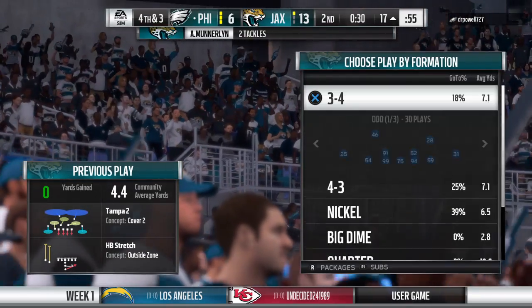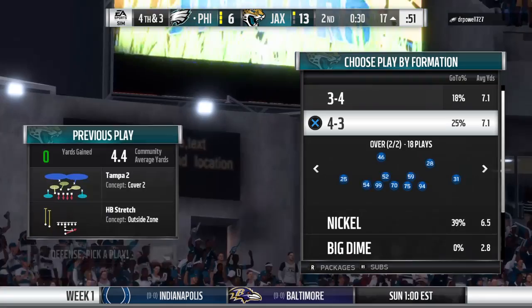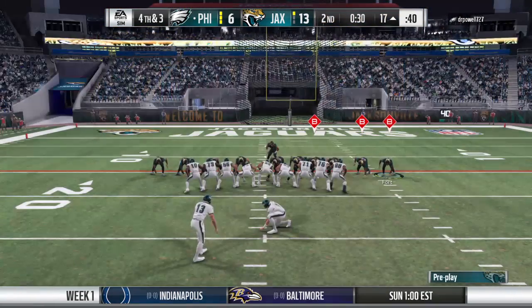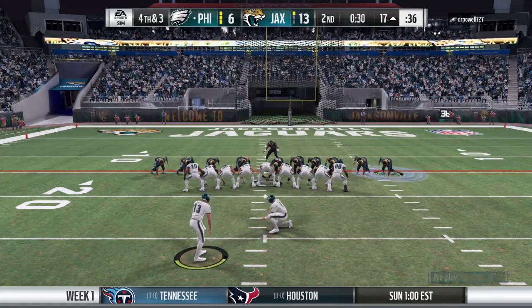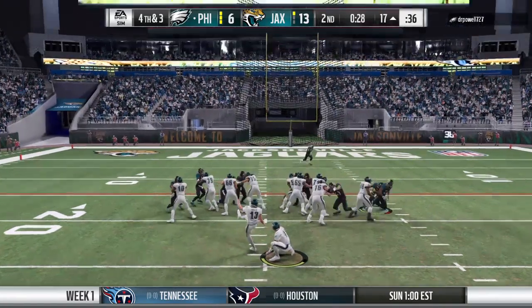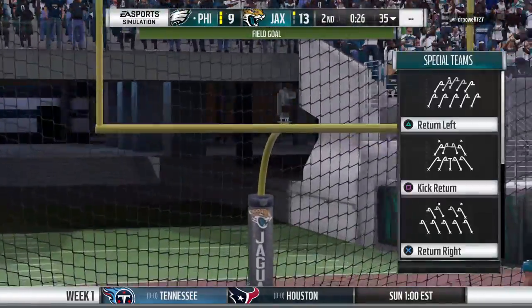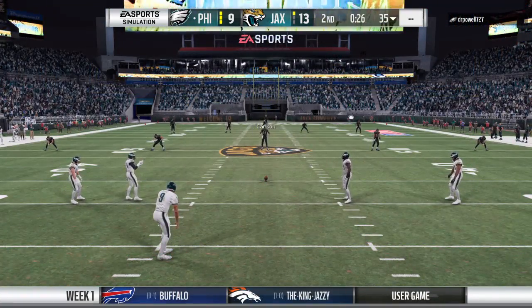And now the Jags going to signal for another timeout. So that means they're down to 1 remaining here as we head toward halftime. So now the field goal unit trots out there for the 3rd time tonight. From the left hash, this from 34. And this one is right through. And high fives for that one as that drive ends in 3.